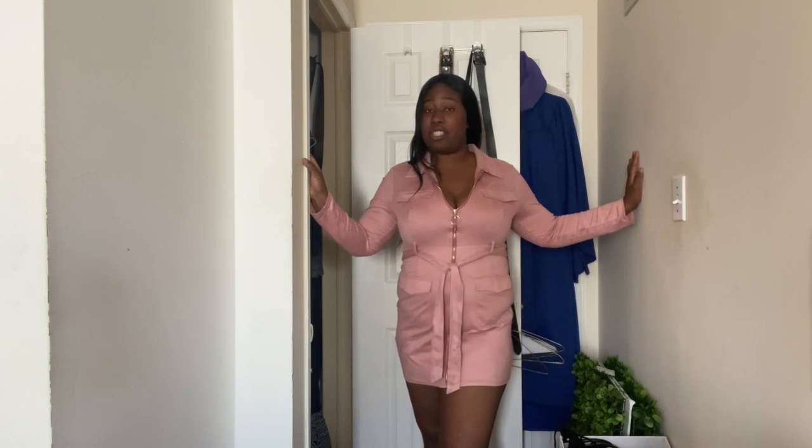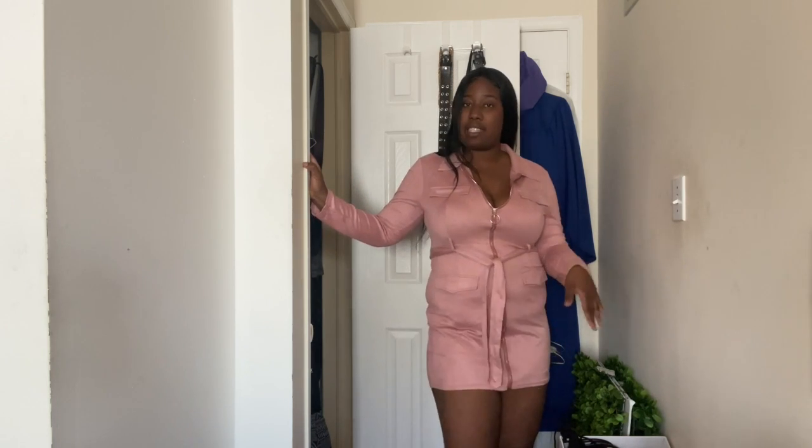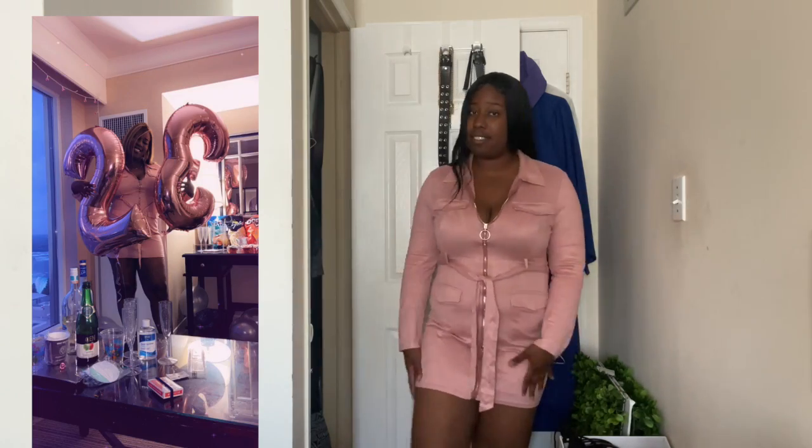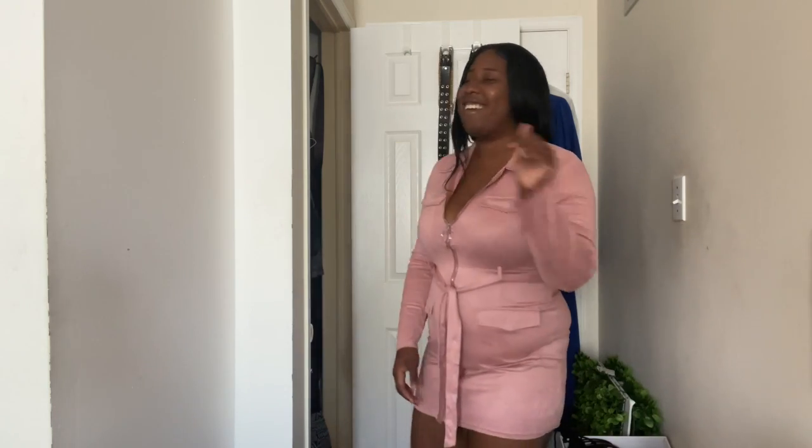So this dress is from Pretty Little Thing. The size medium, UK 16, and I just loved it. Last year the theme was rose gold, and I felt like this knit did what it was supposed to do. It's giving classy, but it's also giving sexy. You can put it down, you can put it up. I just love it. It's not too short, it's not too long, and the material is a great suede material. Now these pockets are great. I'll show y'all some pictures from last year of me wearing the dress. But this is breathable. I was able to walk and do my thing. Okay.